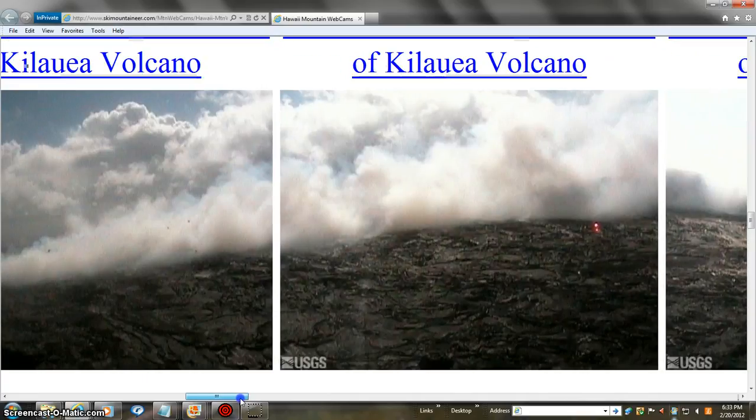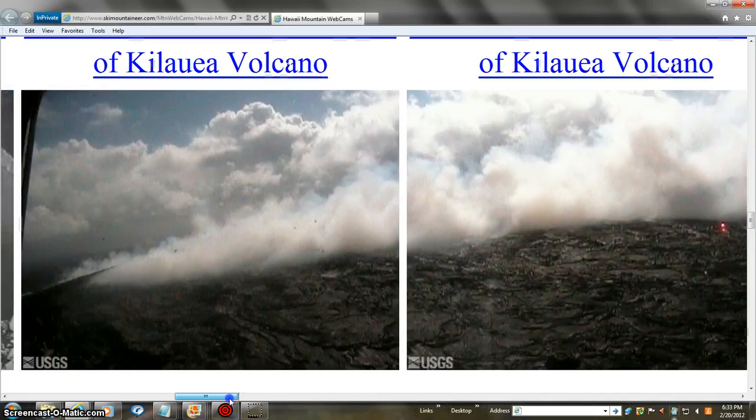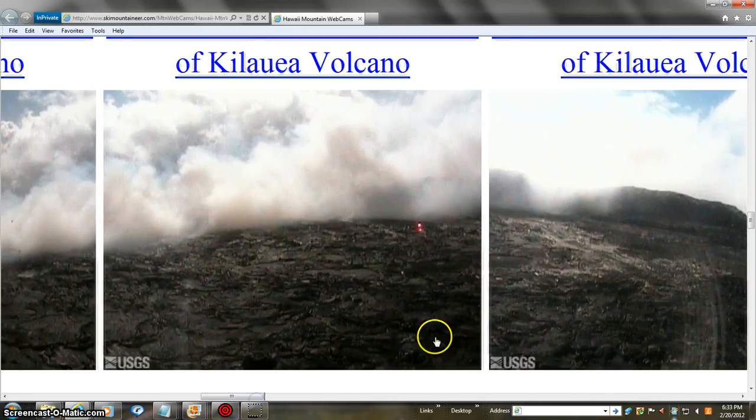And there was fresh snow up there, so you can see the volcano is very hot because it's basically melting the snow when it hits it. And that's very interesting there, folks. Very interesting.